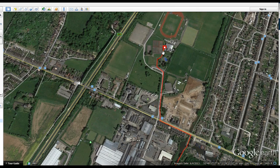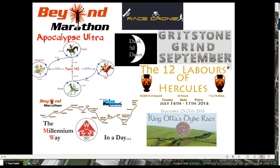And at the finish we will usually provide you with a little bit of refreshment, so there'll be some tea and coffee, some cake and biscuits, and usually something savoury like a cheese and onion pasty or a Cornish pasty or something along those lines. Just something light to get you feeling human again. We will also give you your finisher's certificate as well, and look forward to seeing you at one of our future events.